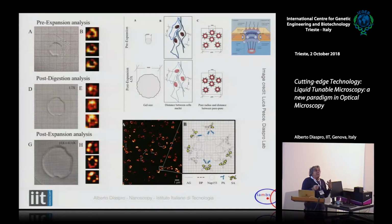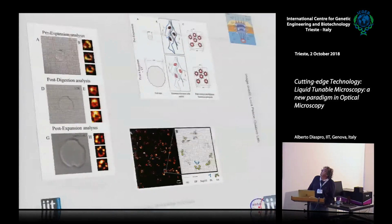Is there the possibility to have a ruler inside the sample that can tell us how many times we have enlarged our sample? And so we decided to go down to a nanoscale object, that is the nuclear pore, and to try to understand if we can use the nuclear pore and the organization of protein around the nuclear pore to find how many times we were able to enlarge our system. And so this is a possibility.